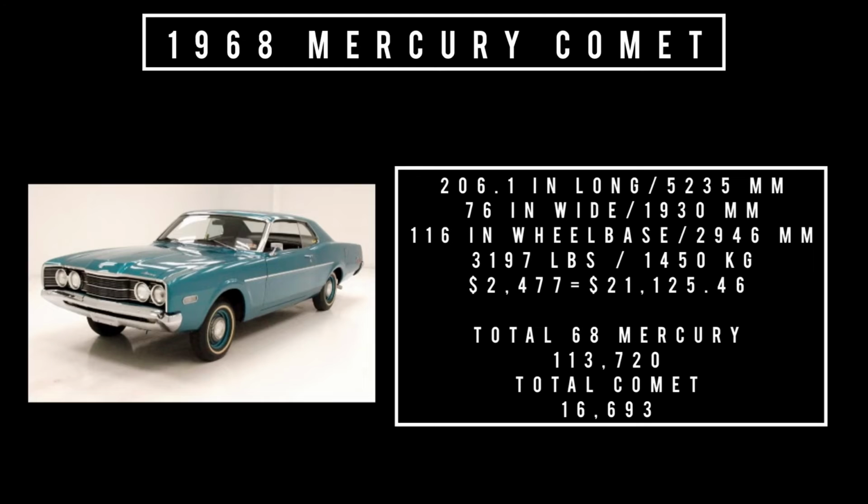Let's talk specs. 206.1 inches long, 76 inches wide. It rides a wheelbase of 116 inches. It weighs 3,197 pounds. Price, $2,477, which is equivalent to you spending $21,125.46 in the year 2023. Total 1968 Mercury production was 113,720 units, of which total Comet production was 16,693.